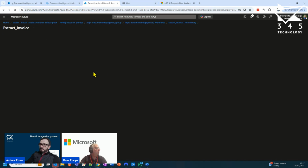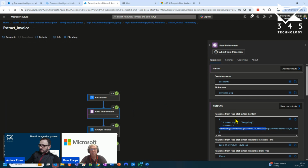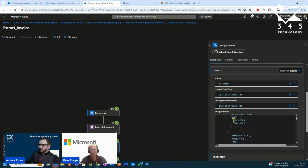So if I look at an actual run of this, when we read the blob, it just comes out as a load of base64 data. But then what we can feed that blob into is the analyze invoice. So our blob data, that base64, becomes the input for our analyzing invoice, and the output from it is this whole bunch of JSON data with all the values in it that show what we've got.